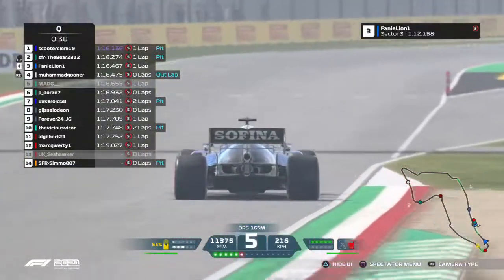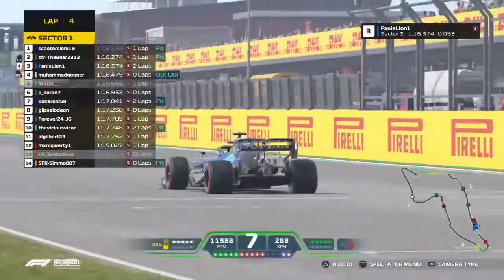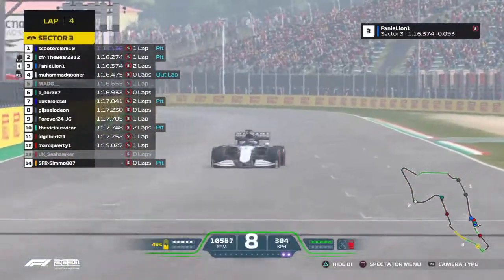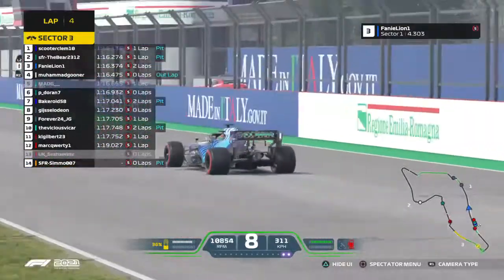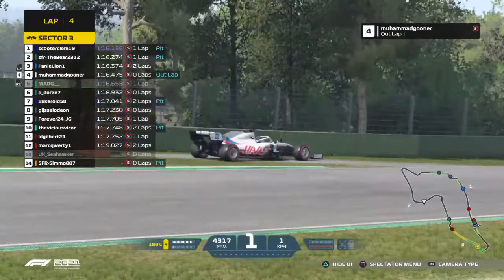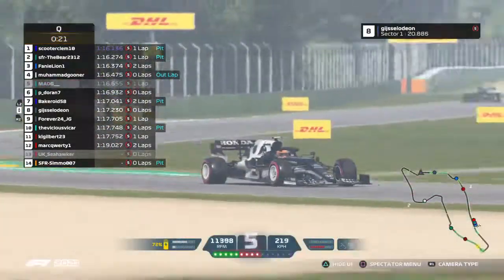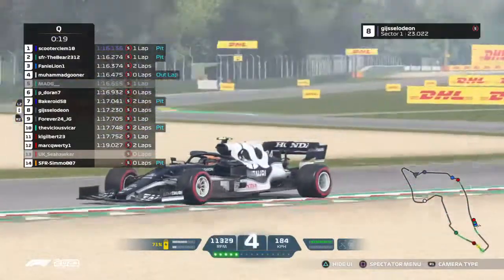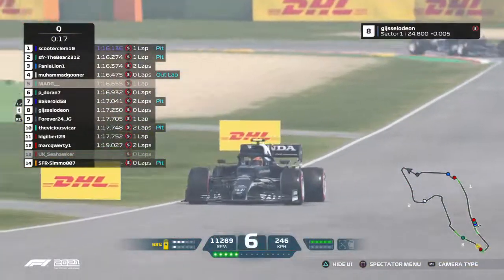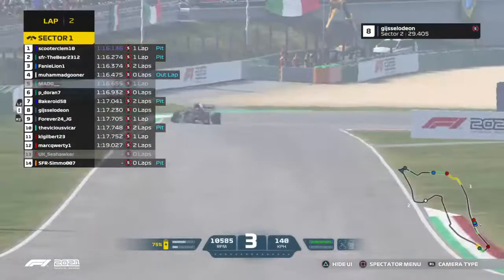Can Fanny Lion challenge the top two runners? Can he get provisional pole over here? He improves by 10, so he secures P3 for now. It's up to Mohammad Gunnar if he can beat it. No, he doesn't seem to be doing that. We've got Gichlodian, who is on his final run. No purple sectors there, but almost matches his best sector time.